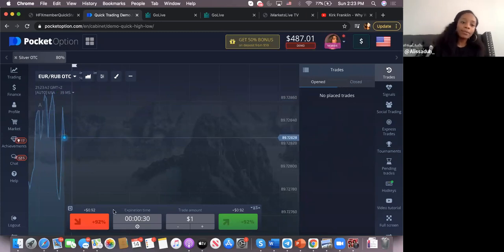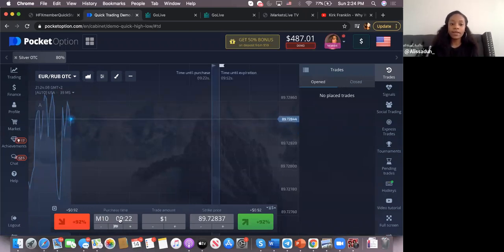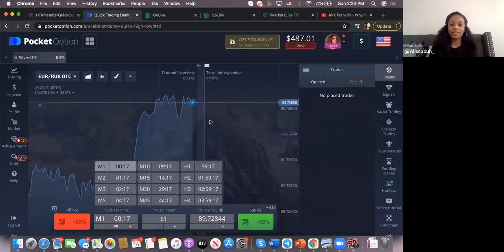Now, for our red button, we want the market to be below our entry. We want the market to be beneath our entry by the time the trade closes. Now, when we do this in HFX, you have the ability to determine when you want this trade to close. So we have an expiration time. Some people could trade with 30 seconds. Some people say, I want to do 10 minutes. So that's a long trade. I want to do 1 minute or 2 minutes.